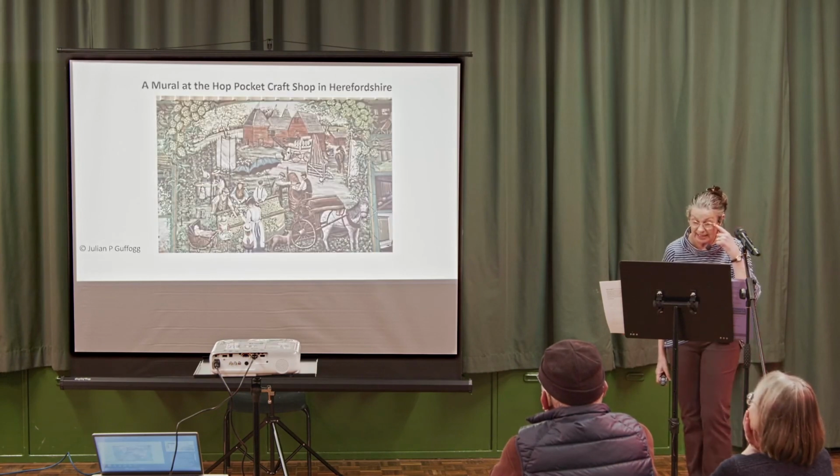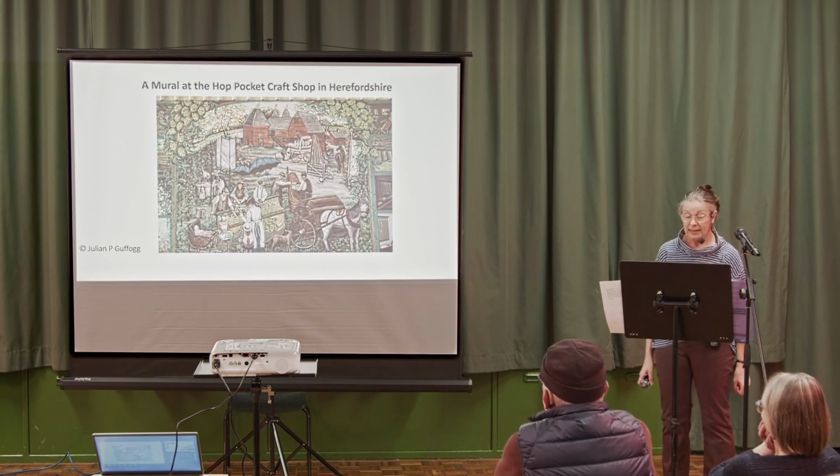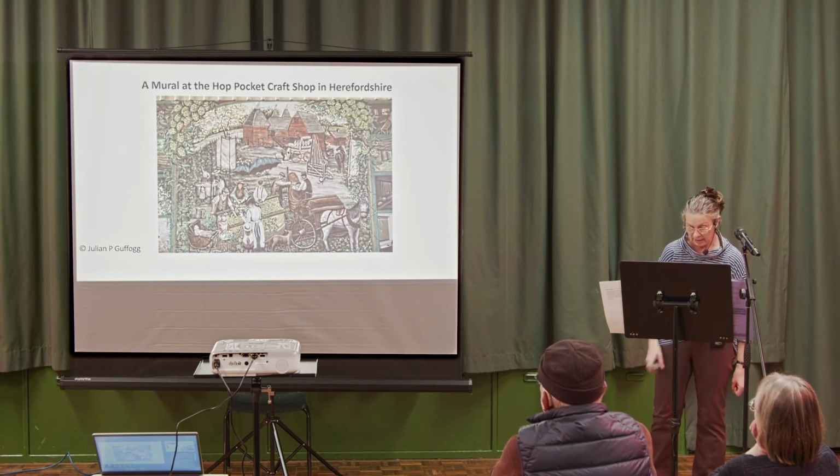Now we'll be looking at a day in a hop garden. So here you can see, this is again from Herefordshire. This is a mural at the Hop Pocket Craft Shop. It's been painted of what you can see of them picking there in a hop garden. So you've got the oasts there in the background.